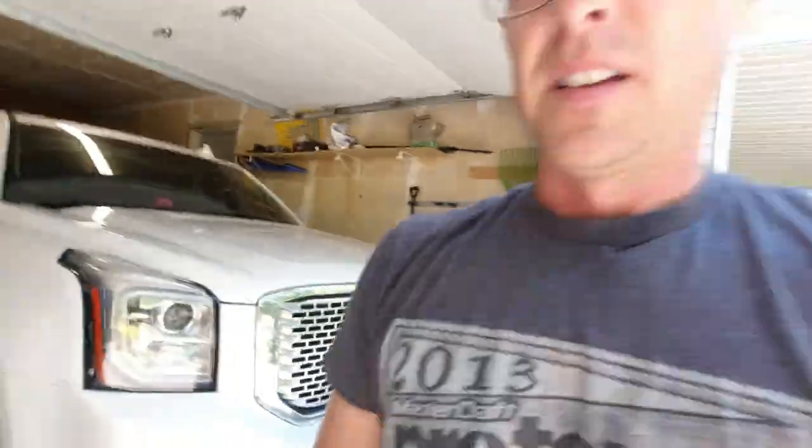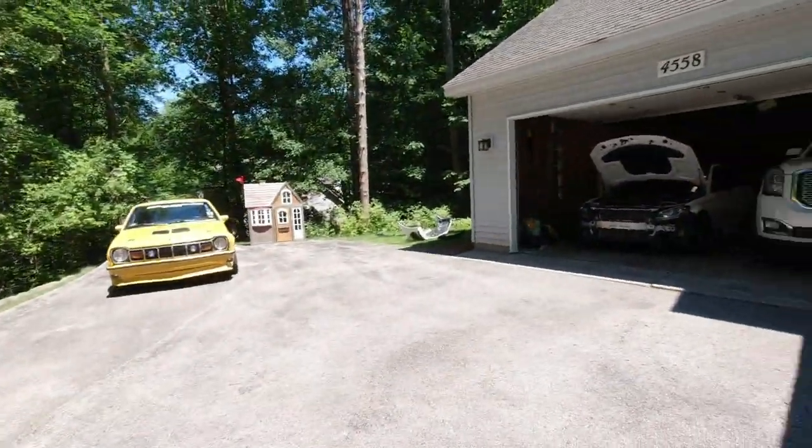Things have escalated quickly. I literally picked this car up yesterday from the body shop where they finished it, and I was like, ah, I'm just gonna wait. And once I got the front bumper all assembled, I couldn't wait. It looks so good. It's starting to look like a car again.